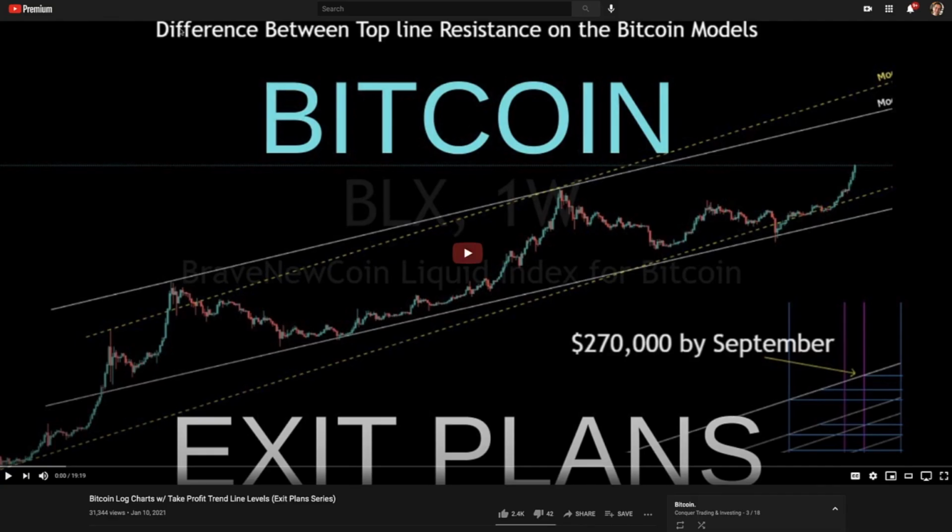More importantly, do check out, if you haven't seen it, Bitcoin log charts with take profit trend lines in the exit plan series over here. Not only on the way up have I been doing my best to keep myself and all of you on the right side of the trade, on the right side of the market, and calling it with absolute precision, but I'm going to do my best to get out, because there is a 4-year cycle. It is caused by the halving event every 4 years that causes a supply shock. It is a 4-year cycle. It is not a super cycle.